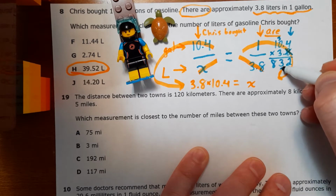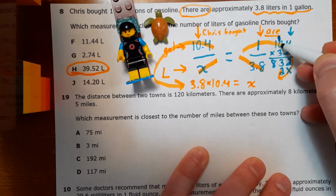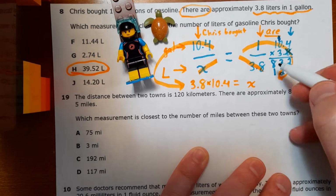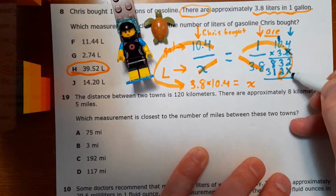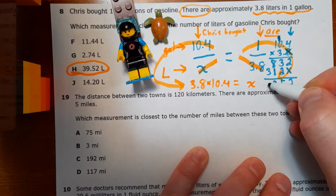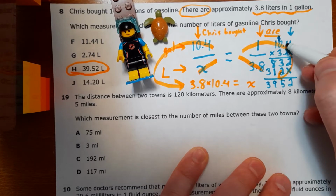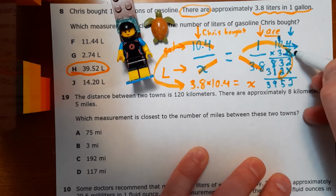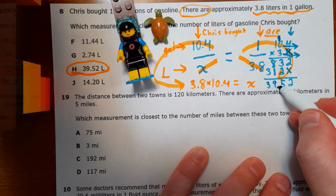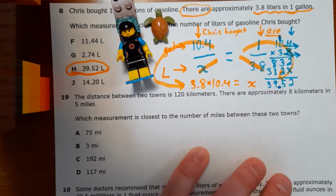3 times 4 is 12, carry the 1. 3 times 0 is nothing, plus the 1 that I carried. 3 times 1 is 3. And I'm going to get here 2 plus nothing, 3 plus 2, 8 plus 1, 3 plus nothing. And I have 2 numbers to the right of the decimal here. So I need 2 numbers to the right of the decimal here. Exactly what we thought it should be.